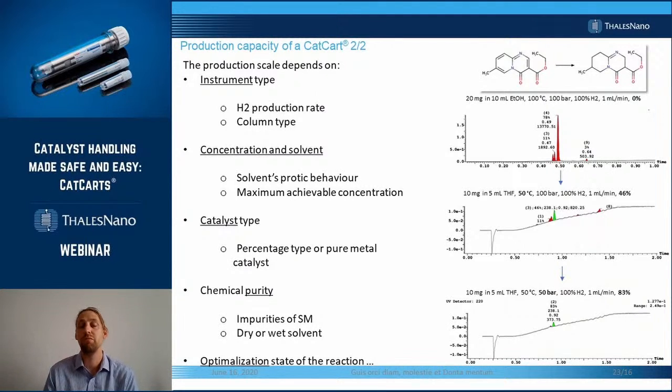And also you can choose the right column type, a small or a longer one, to correlate with your reaction scale. The concentration and the solvent the users use also have a very deep effect on the production. First, the solvent's protic behavior is very important when you are using palladium and platinum type of catalysts. And with the solvent, you can play with the maximum achievable concentration of the starting material.